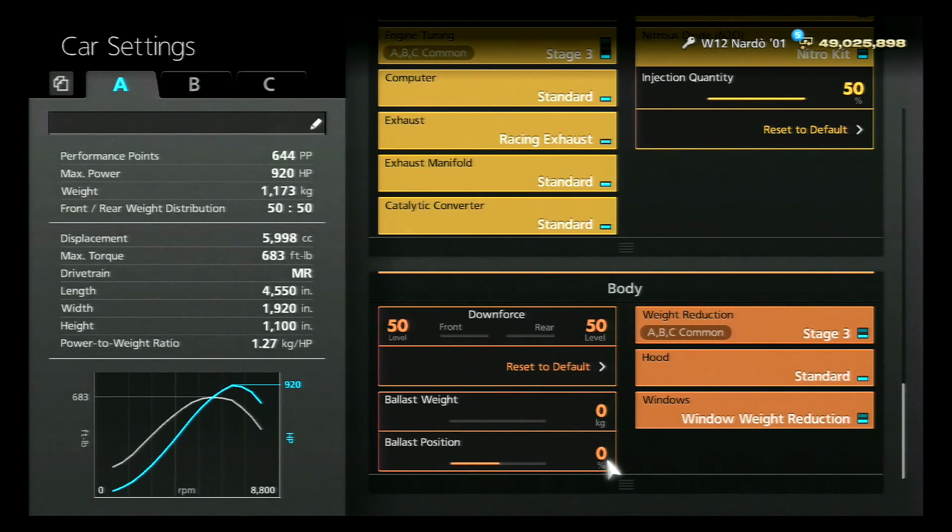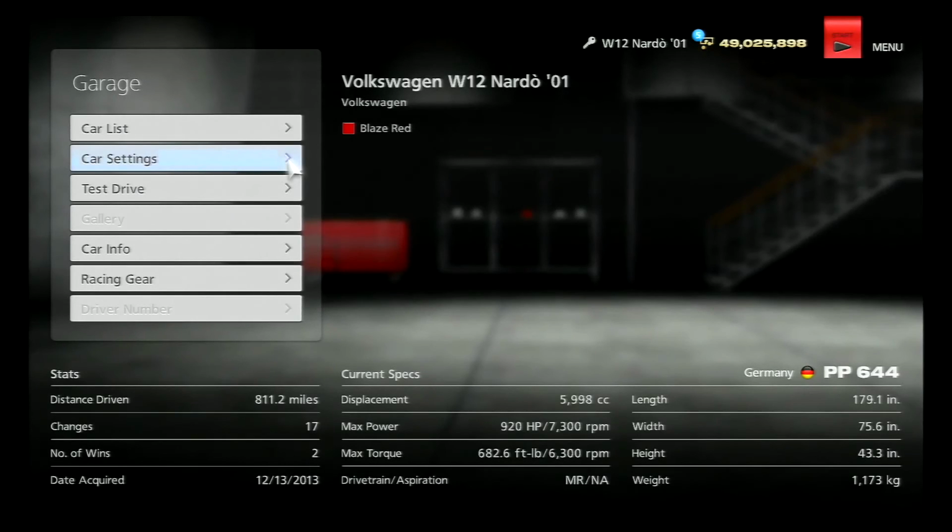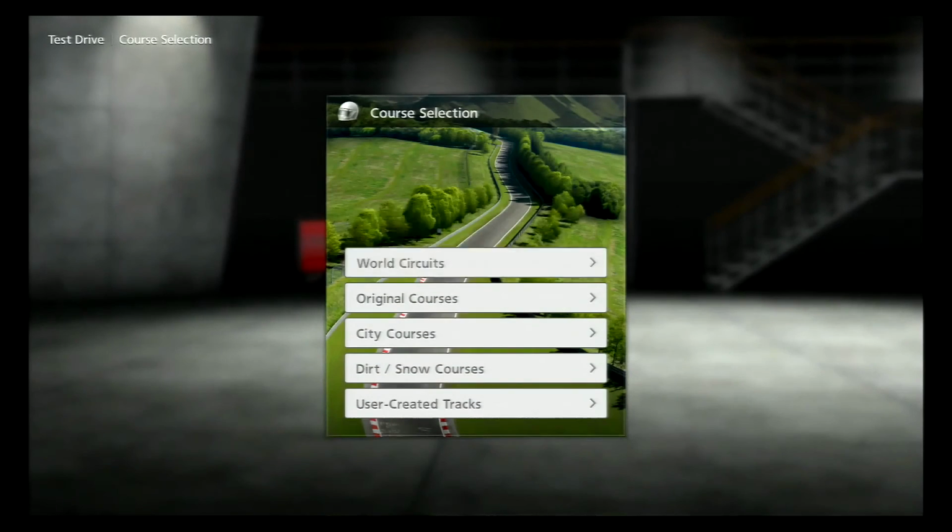My ballast is in the middle. I haven't changed anything on the body of this car for downforce. But make sure that you have all the weight reduction parts on your car too. Alright, let's see what she'll do.